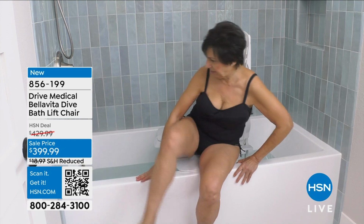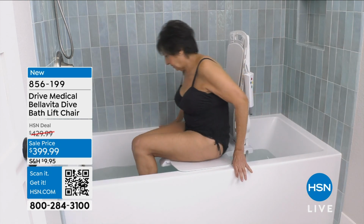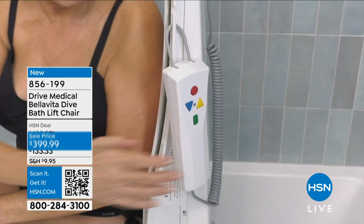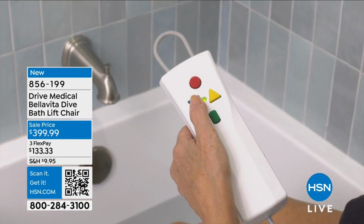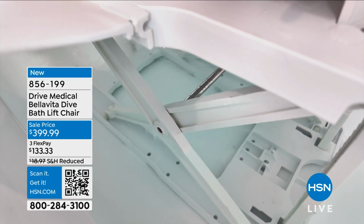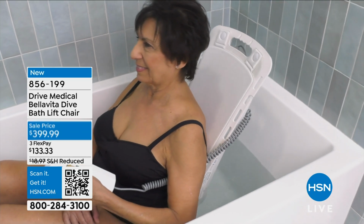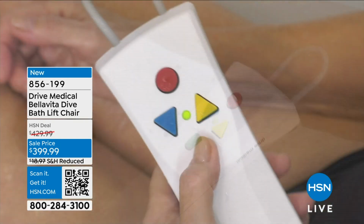This is the best video since sliced bread, because what we get to look at here is exactly what you're going to do: take a comfortable seat and then pivot over. You see that it has flaps on the seat too. You can have those in a down position, or you can just fold them up. So if you're thinking at home, well, I don't know if my tub is the right width, don't worry about it, because when you get this home, you'll be able to adjust those flaps up and down.